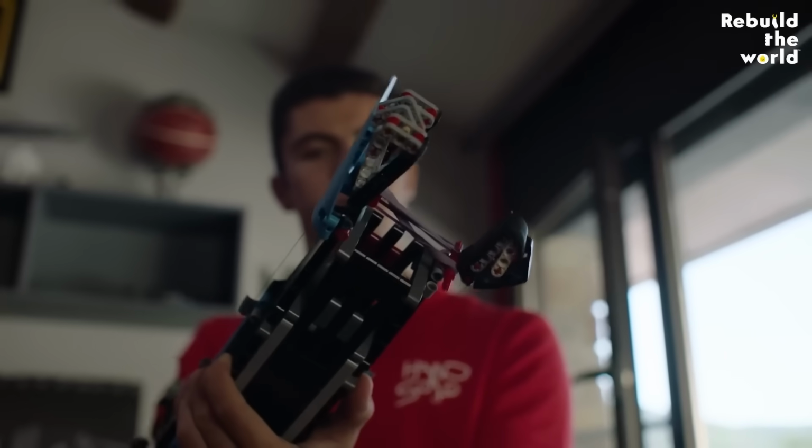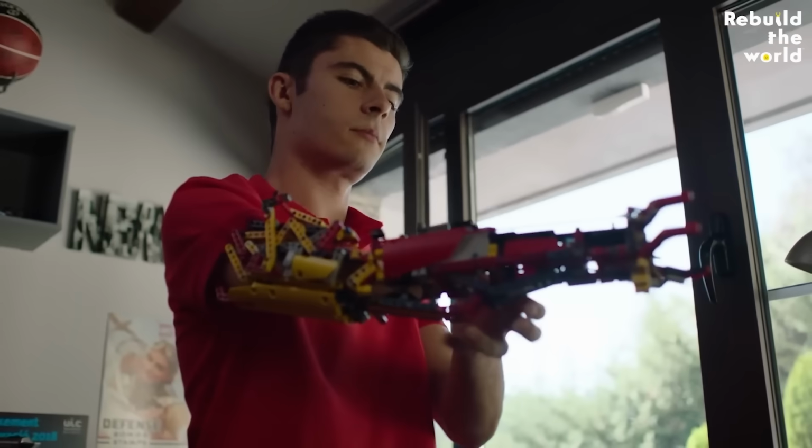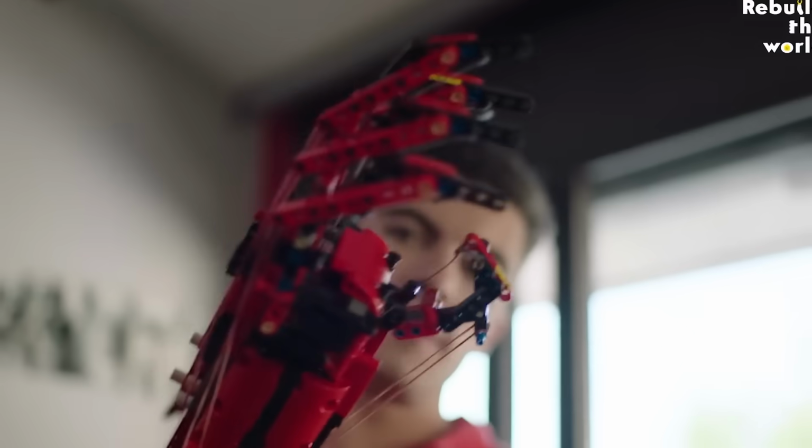He got so good at making LEGO arms for himself that he was able to do a push-up with all of his body weight using one of the arms he made. This is by far one of the coolest ways I've seen someone use LEGO.